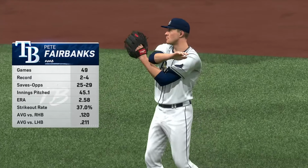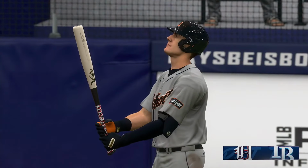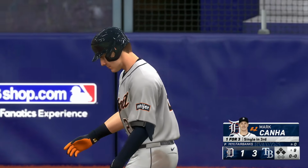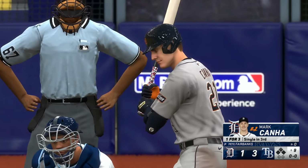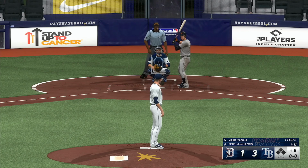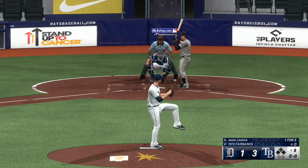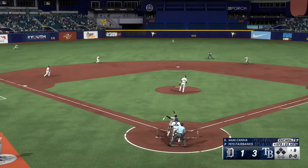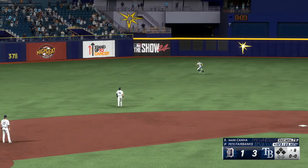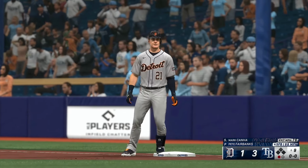Welcome back. And here comes the closer, Pete Fairbanks. Save opportunity for him right here, and he's their guy. Time to lock this one down and get out of here with the W. And a pitch. Now a high fly ball out to left center. Siri racing over to make the catch.